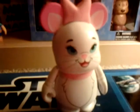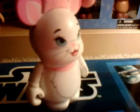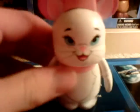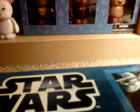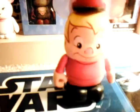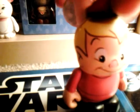Here's a newer one from D23. Is it Maurice? Yeah, Marie. From Aristocats. It's a limited edition of 1,500. Very cute. Next up is Peter from Peter and the Wolf from Make My Music. This is a really cute one. He's got the hat, does not come off.